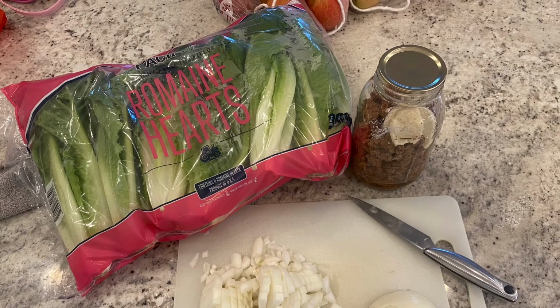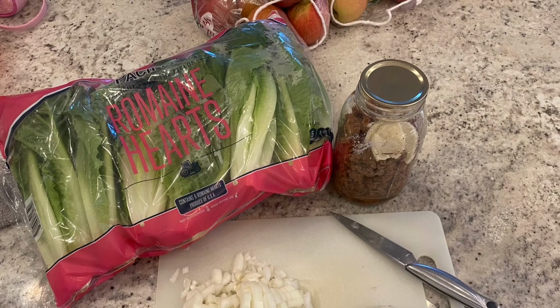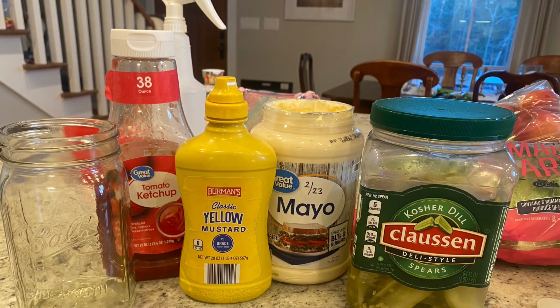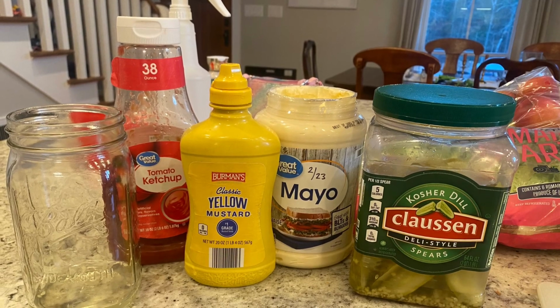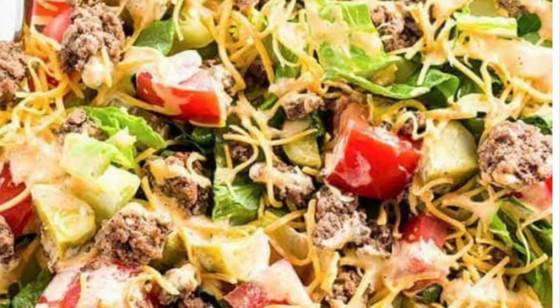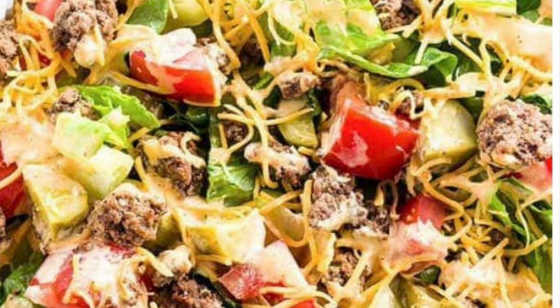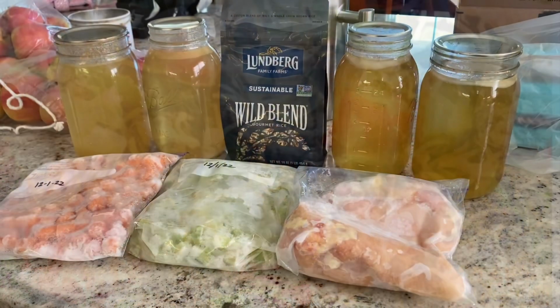Next, I decided to make Big Mac salad. This is a family favorite in my house. I use canned venison that I have already browned and pressure canned, and I season it up just like a cheeseburger with salt, pepper, garlic, onion, and Worcestershire sauce. The dressing is super simple. It's just mayonnaise, a little ketchup and mustard, and then you use pickle juice to thin it out to your desired consistency. I add chopped tomatoes, pickles, and shredded cheese, and it's a wonderful and pretty quick dinner.